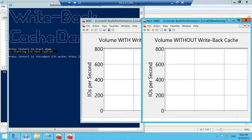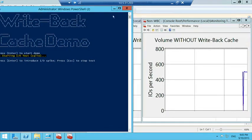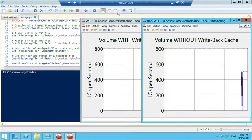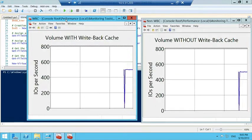Remember, before I showed you I had two different volumes: a write-back cache volume and a non-write-back cache volume. What you're going to notice here is that we're getting almost 600 IOPS on this particular workload, and everything seems to be going along fine. On the left-hand side, we've got a volume with write-back cache, and we've got a volume without write-back cache. Everything looks fine.